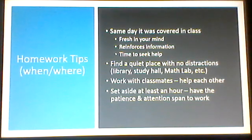One, it's still fresh in your mind. You just took that class today. You just heard the teacher give those explanations today. It's still there in your mind somewhere. It hasn't seeped away yet. So you have a better chance of doing well on the homework if you do it while all that material is still fresh in your mind. It also reinforces the information you learned in class.